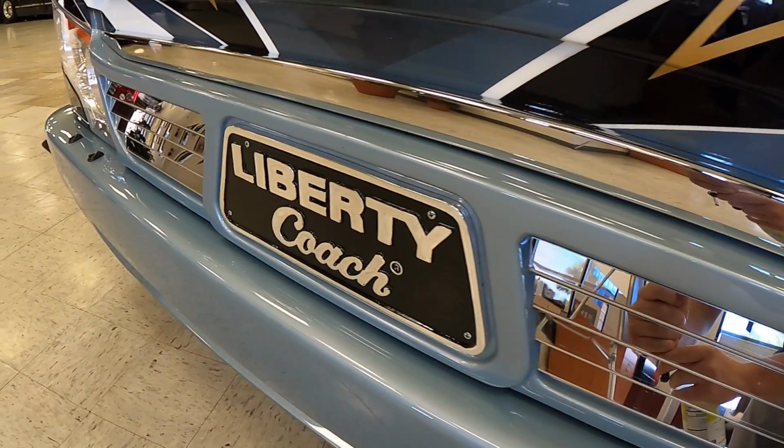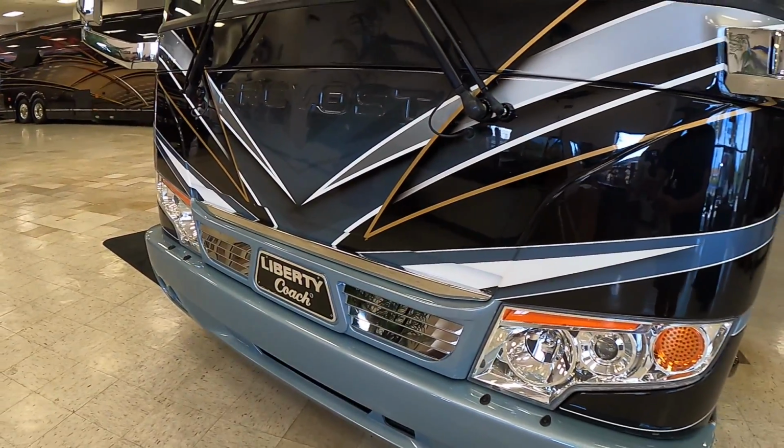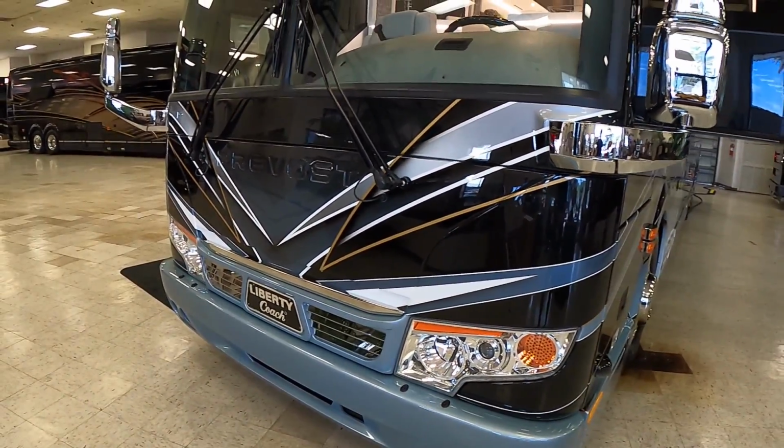I've heard a lot of people say that Liberty coaches drive better than any other Prevost. What would make this drive better than other Prevosts? It has to do with weight distribution. When we get in and look at what we're going to do, we try and weigh some of these parts to make sure of what their weight is going to be placed in the coach. We then weigh the coach all the way around when we're finished to make sure that we're balanced properly. You're going to be looking at a coach here that is balanced side to side and front to rear better than anything else out there.